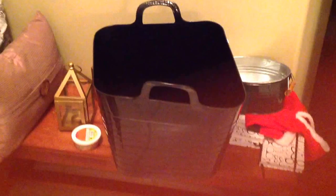So I thought these would be great for storage. I'm actually going to use it in my Christmas decor this year. Once I finish doing all my Christmas decor, you guys will get to see what I actually did with it. I'm going to repurpose one of them, maybe even two of them, and then the other two I'll just use for storage.